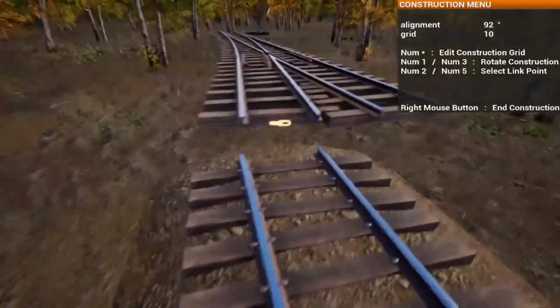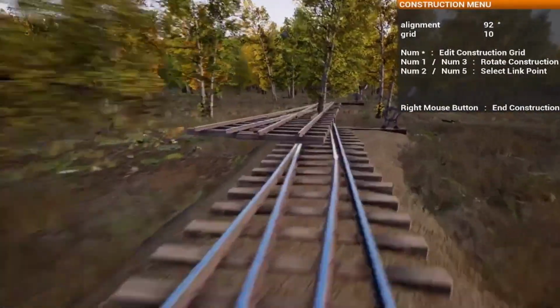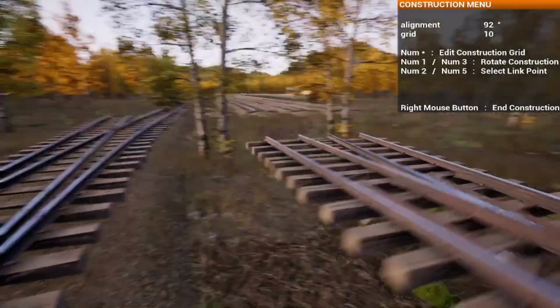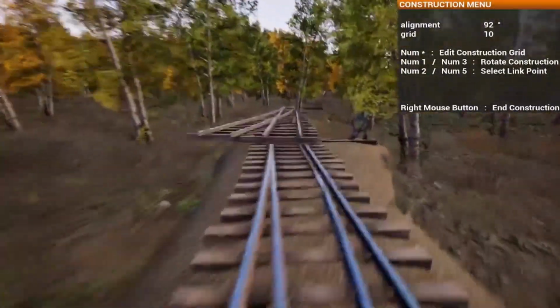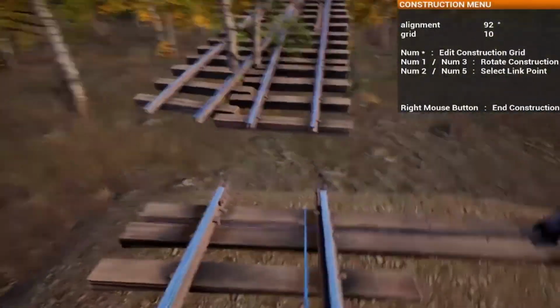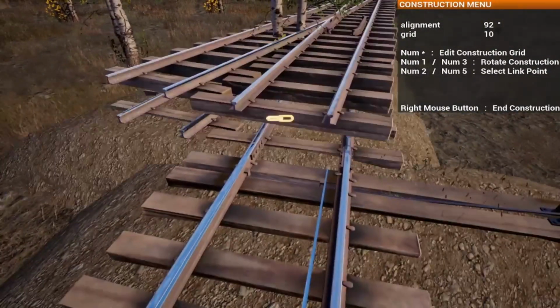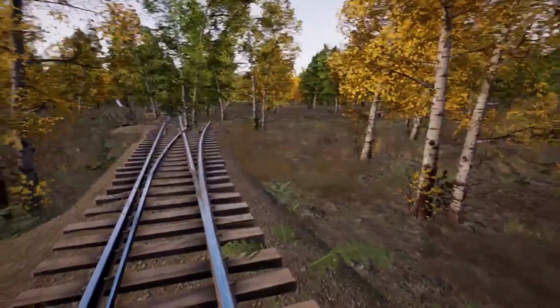And this is the fun part. We have 1 track, 2, 3. We have 4 switches to put in. 1 track, 2, 3, and 4. Go ahead and chop these trees up a bit.